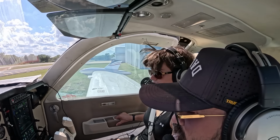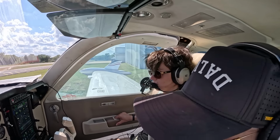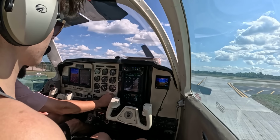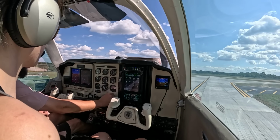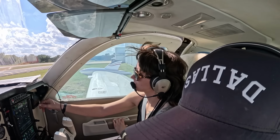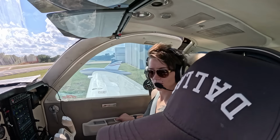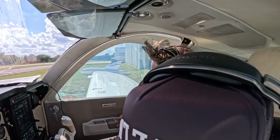Autopilot checked out good. Let's see, column 2. 980, density altitude 2400, flight name information not available. All right. We look good.